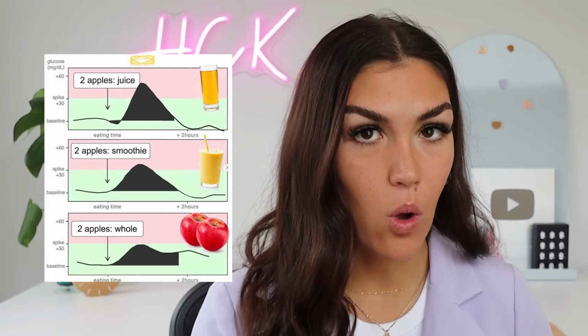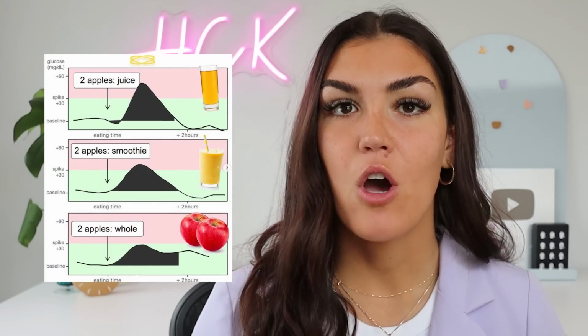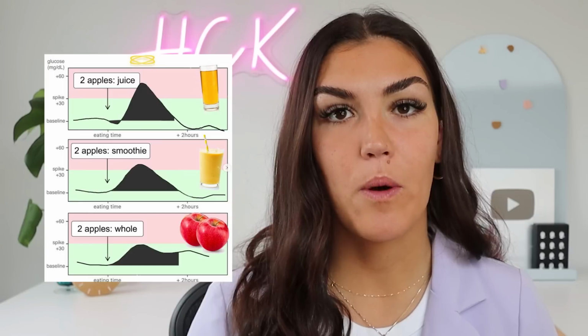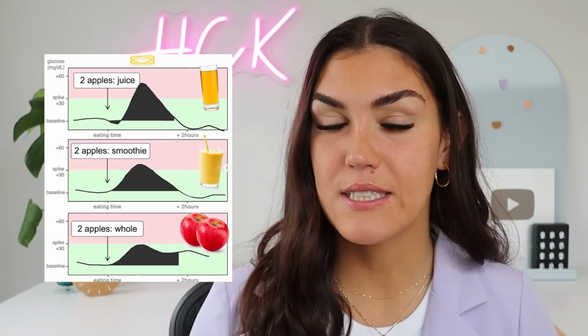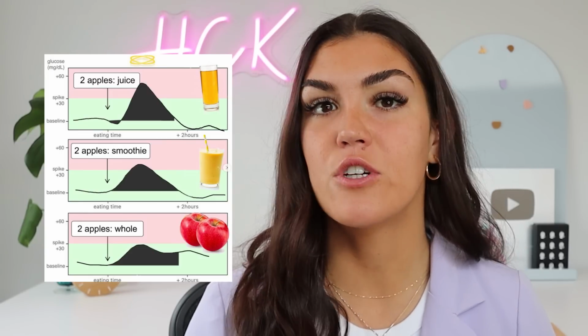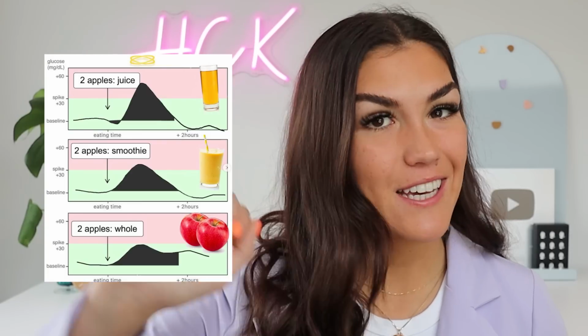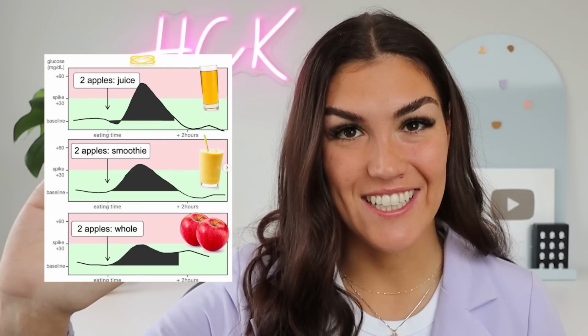When we eat the fruit whole, we're consuming it with fiber, which slows down how quickly the sugar enters our bloodstream. When we drink fruit juice and fruit smoothies, the fiber has been removed or destroyed, so the sugar enters our bloodstream quickly, spiking our blood sugar and spiking our insulin.